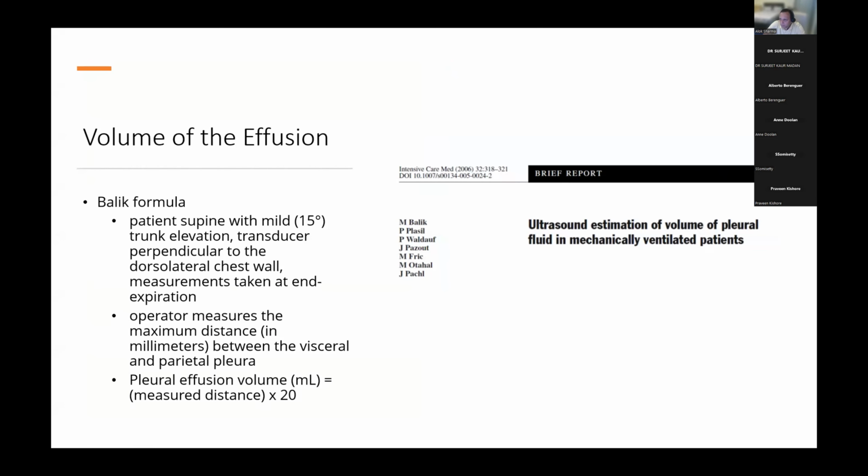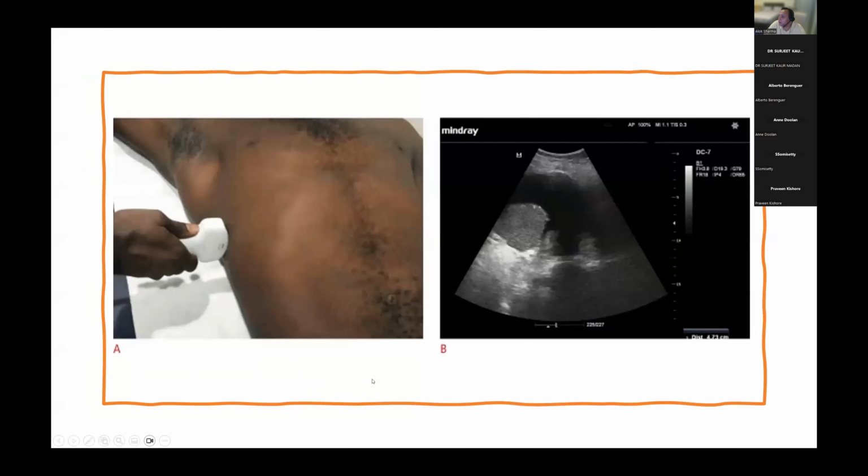In terms of volume of effusion, Balik's formula is a common measured parameter that we use. It's the easiest one. There are no validated studies that look at the application of pleural effusion measurement in neonates. The reason I've chosen this is it's quite easy to do. The idea is you measure the maximum distance in millimeters between the visceral and parietal pleura, multiply that by 20, and that gives you the pleural effusion volume.